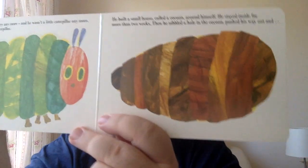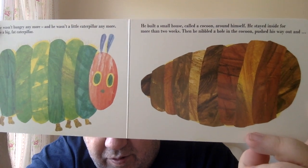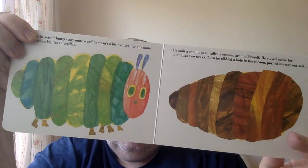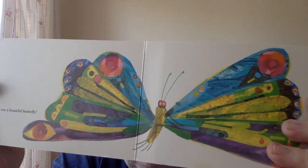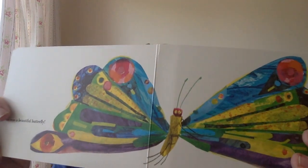So he goes off, whacks himself into a cocoon, where he stays there for 2 weeks. And then he nibbles a hole in the cocoon, pushes his way out, and no longer, dear boys and girls, men, women, children, and others, is he a little caterpillar. He is a fantastically beautiful, colourful butterfly. Isn't that marvellous? It's fantastic, isn't it?